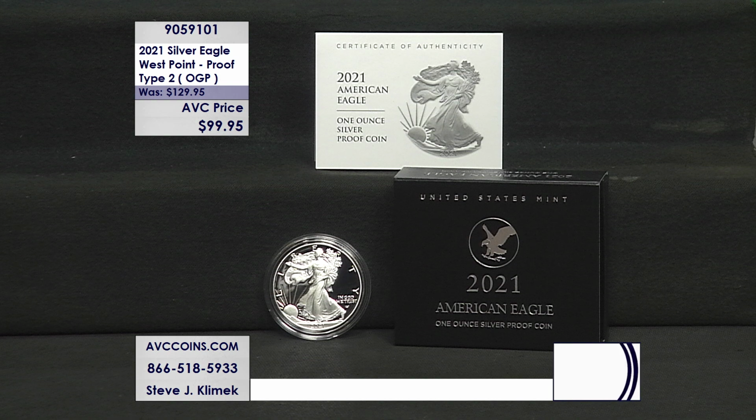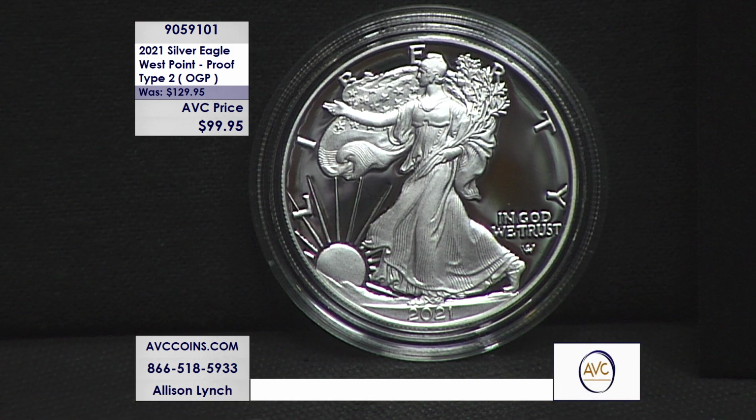How about this deal on the original? The original being the very first proof of the brand new design, which is the Eagle Landing. It's called Type 2 because it was the second design of 2021. Type 1 is the old because it was released in January 2021. Type 2 was the new design, which is why they gave it the 1 and 2 relationship from the U.S. Mint. We're following suit to keep the language consistent.